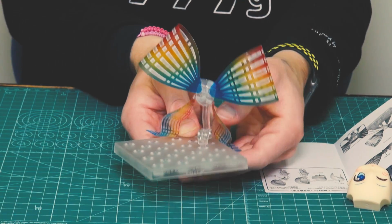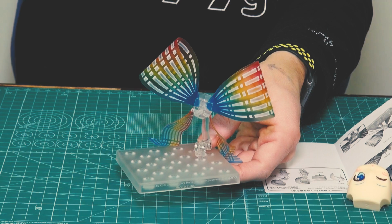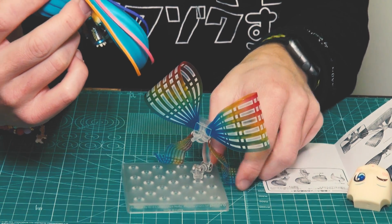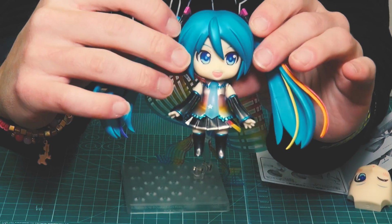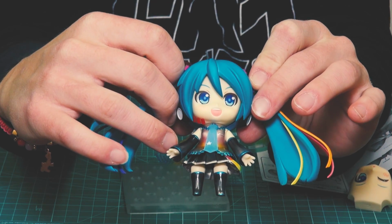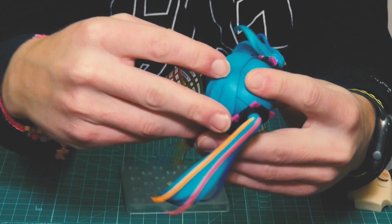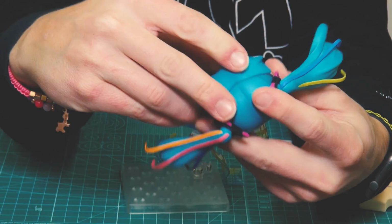So, now we need our star performer. Did you want to change out her face first? I would recommend doing that before you put her on the base. So here she is with her standard face, and we are just going to change that out before we put her onto the platform.